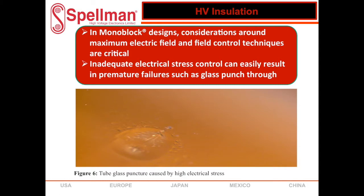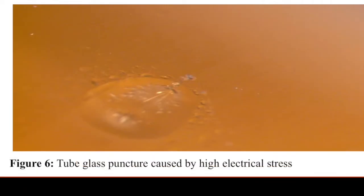Inadequate electrical stress control can easily result in premature failures such as glass punch through. And here is an example of just a single arc. As you can see, there's no carbonization around it. It's just a single arc that, as a result of poor electric field control, punched through on the first arc. Okay, that's something you definitely want to avoid.